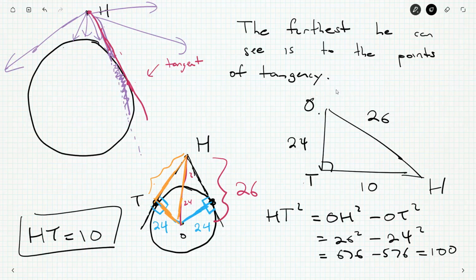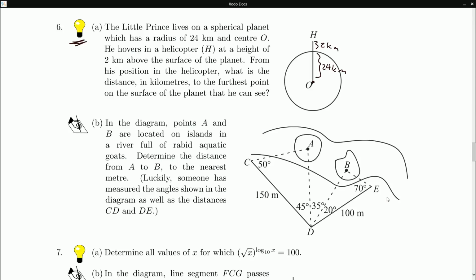And we would put that in the box that they provide in the booklet, or we'd make a little statement that's very clear, maybe boxed off on its own, saying the little prince can see 10 kilometers when he's looking at the planet. That's the furthest he can see. Okay? But that's just A part. We still have a B part left to do.